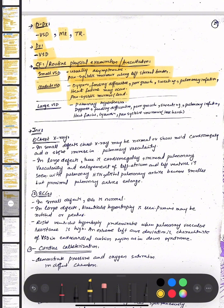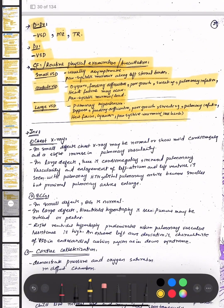In large VSD, pulmonary hypertension is present, with dyspnea, feeding difficulties, poor growth, sweating and pulmonary infection. Heart failure and cyanosis may occur, and the pansystolic murmur is less harsh. So these are the physical examination or auscultation findings, or clinical features, that are present.